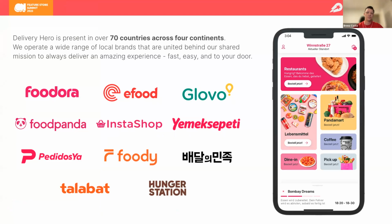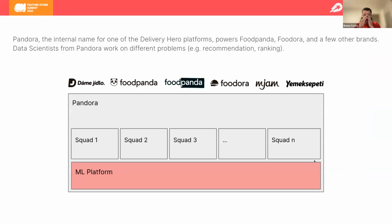You might have used some of these apps of some of these brands here, like Foodora in Europe or Foodpanda in Southeast Asia, Glovo in Spain, Pedidos Ya in South America, and all of these brands are part of the group. And we have an internal platform called Pandora. Pandora is the internal name that powers some of these brands of Delivery Hero. And I'm from the ML platform team within Pandora.